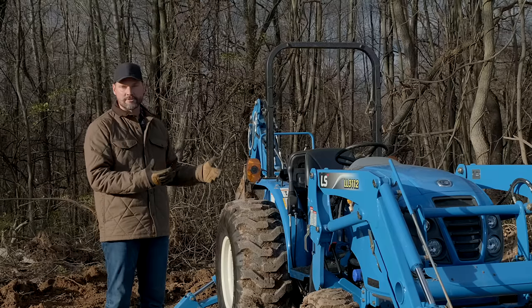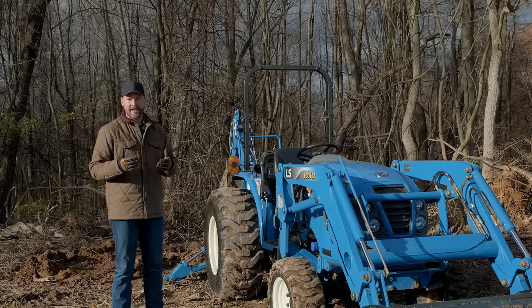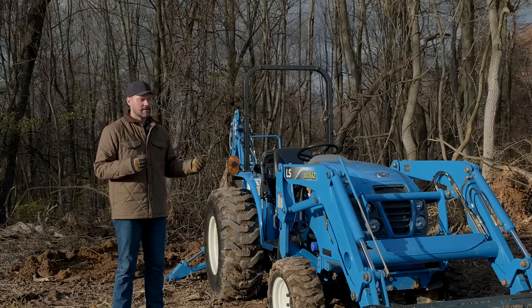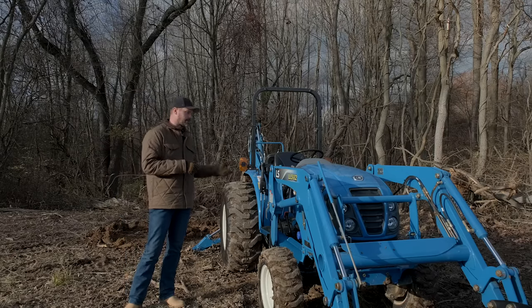So they've been building engines for a long time. They've been private labeling tractors for other companies for a long time, and you're not gonna have all the same bells and whistles, probably the same level of quality in every regard, but there's a trade-off for that, and that's a big cost savings. So we're gonna put this tractor up for sale on the website and get it sold off.